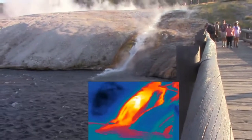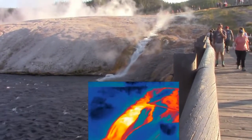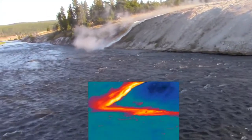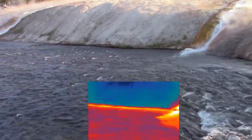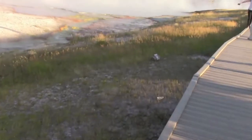Here we have an interesting shot of the Excelsior geyser crater draining into a river. Now there's two waterfalls here, and especially on the second waterfall, you can actually see the trail of the hot water going into the cooler river as it flows down the river. And I think that's really interesting because with your normal eyes, you wouldn't be able to tell that the water right there is warmer than the water over here. But this infrared camera allows us to see that trail of hot water.